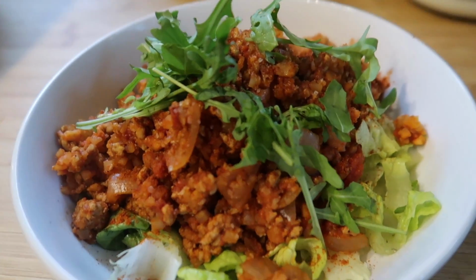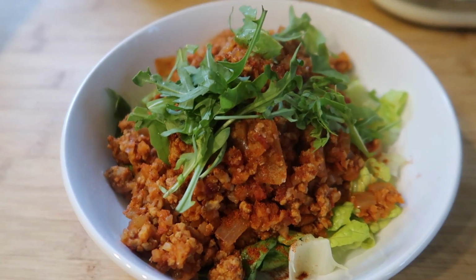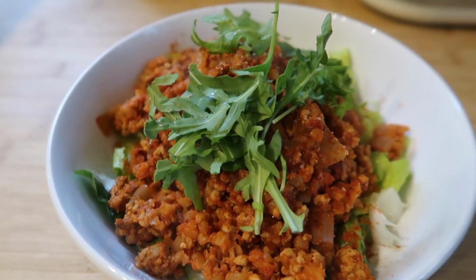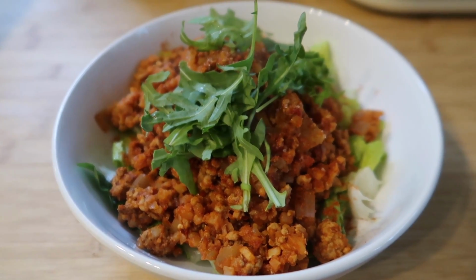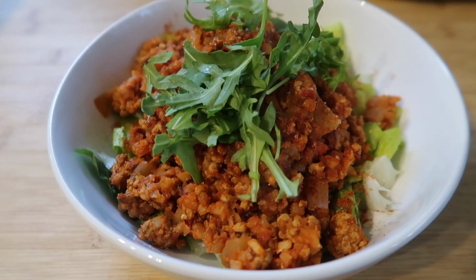So here is our cauliflower rice and pork mince all plated up, and I've just put mine on some iceberg lettuce and added some cayenne pepper and some rocket on the top, and I'm probably going to add some vegan yogurt because that's what I put on pretty much everything, and that's what's for dinner tonight.